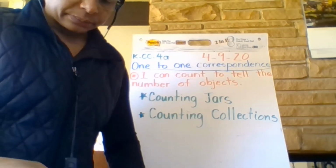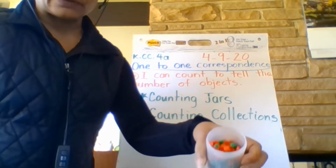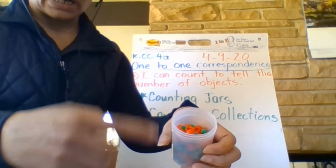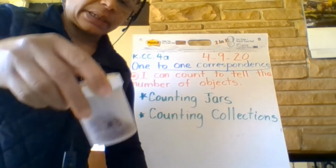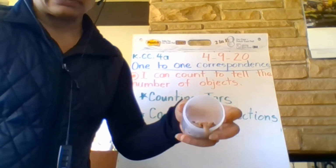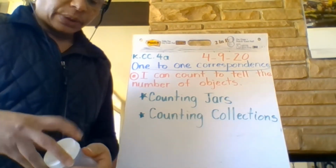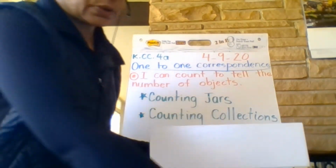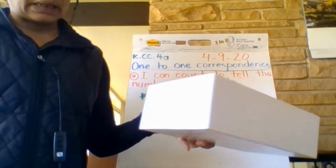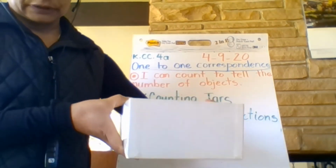In this one, what is the other one? Here I have different pieces of straws, just getting the straw and cutting them into small pieces. In this one, I have a whole bunch of pinto beans. And every jar has a different amount. In that way, you have it set up and the students could practice using one-to-one correspondence and counting from their counting jar collection all the time.